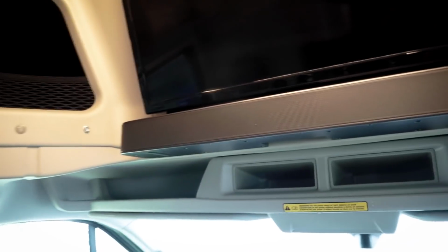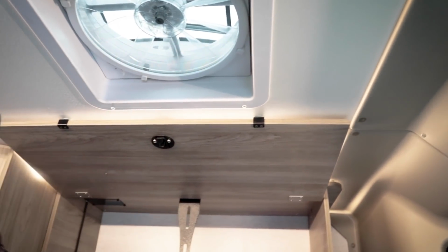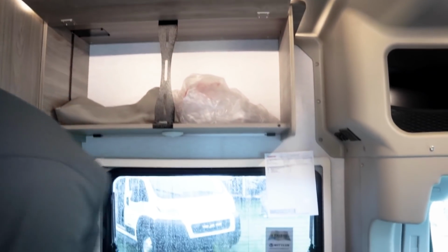Big cabinet and, underneath. Yeah, if you check this out, Lola, magnets, look. Winnebago does this on a lot of stuff. Bam, magnets. Here's a fan. Magnet. Yeah, there's a Maxx fan. But that's a lot of good storage.